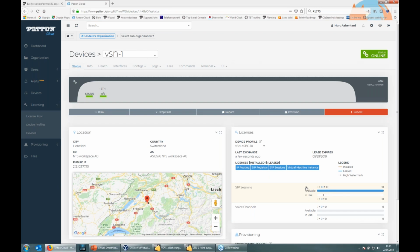And in this way, you can just go on and adapt the performance, the capability, the capacity of the smart node actually simply in a few mouse clicks. So if a client requires more SIP sessions from now on for the next couple of days, few mouse clicks, and this is done. So it's a really easy, scalable solution.